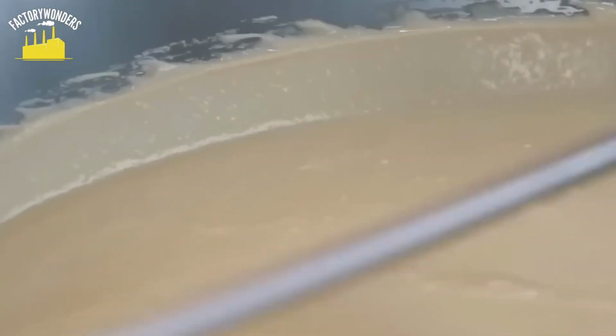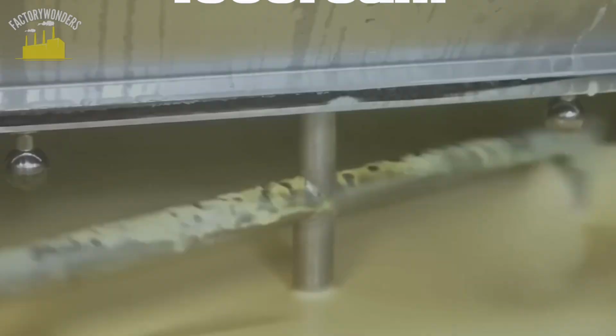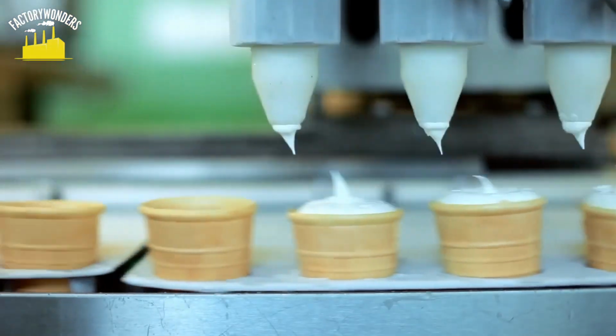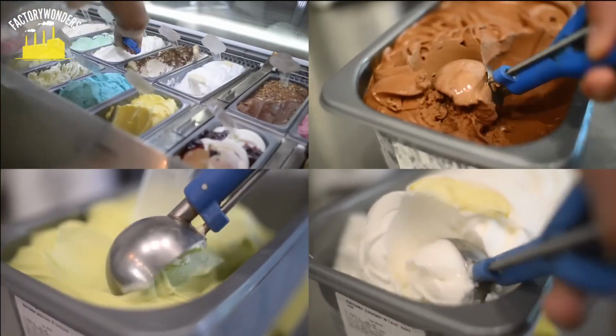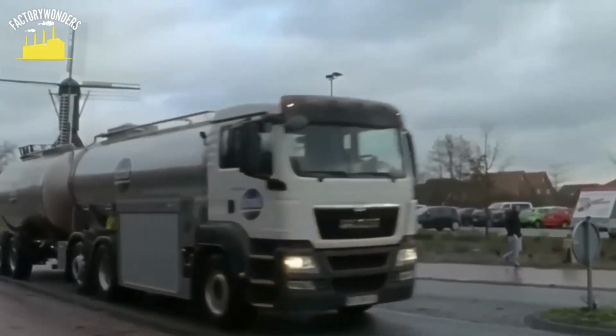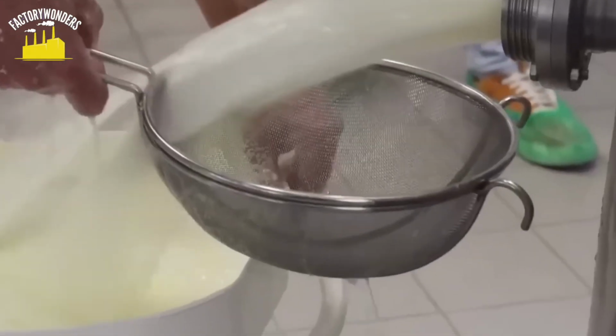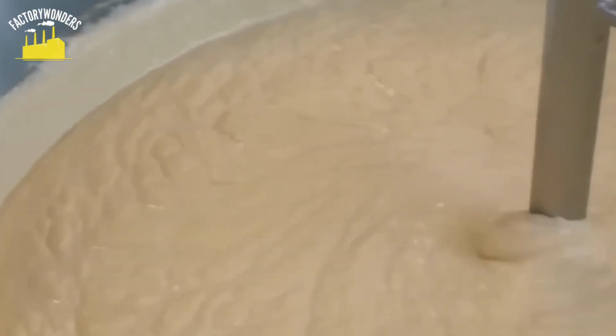But butter isn't the only thing you can whip up from cream. What else? Your favorite ice cream, of course. But how? The process is as satisfying as a scoop of vanilla bliss. So, it all starts with cream, which arrives at the factory in refrigerated trucks and is stored in silos, kept at a constant 4 degrees Celsius. Since cream is a dairy product, it can easily get contaminated by bacteria. So, keeping it cold during transport and storage helps keep it fresh and safe.